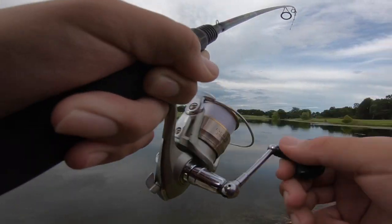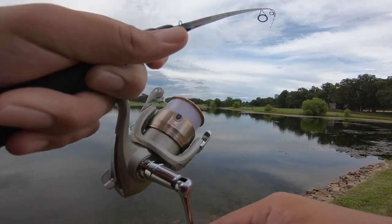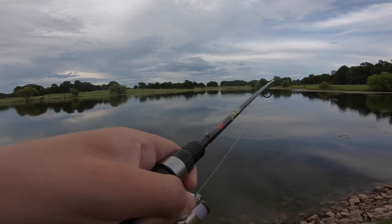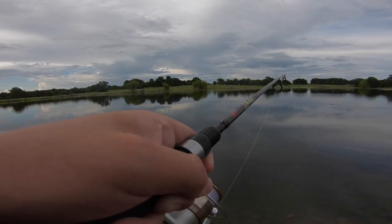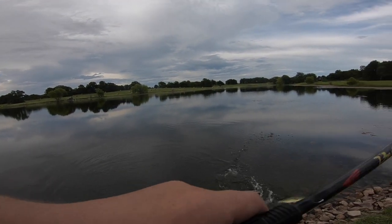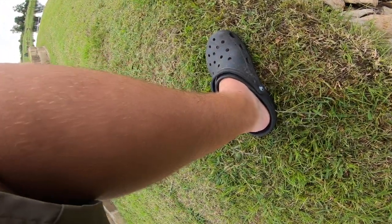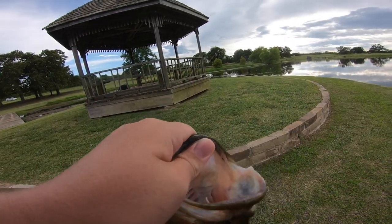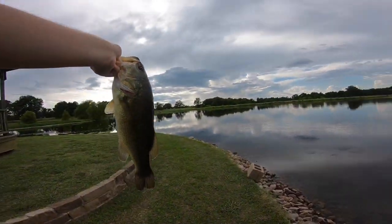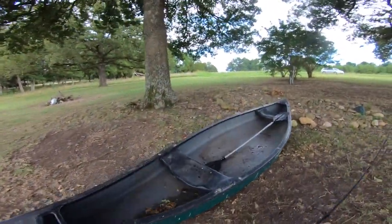There's a drag. I had to loosen my drag up on him a little bit. That's actually quite a solid fish. Oh yeah, that's a nice one. I'll tell you what, guys, fishing on light gear is just so fun. A 2-pounder. That hook's in a precarious location, but we can get that out easy. There we go, hook's out. That's a solid 2.5.